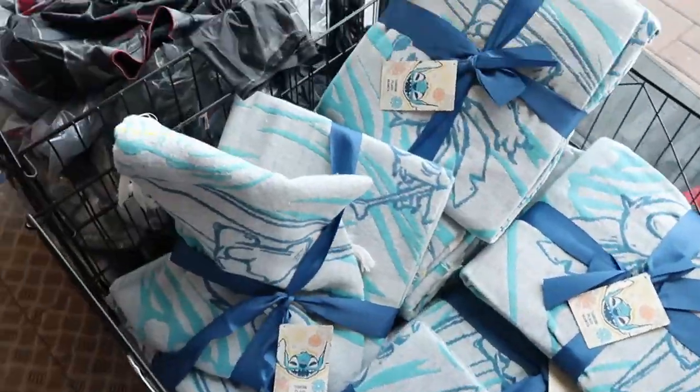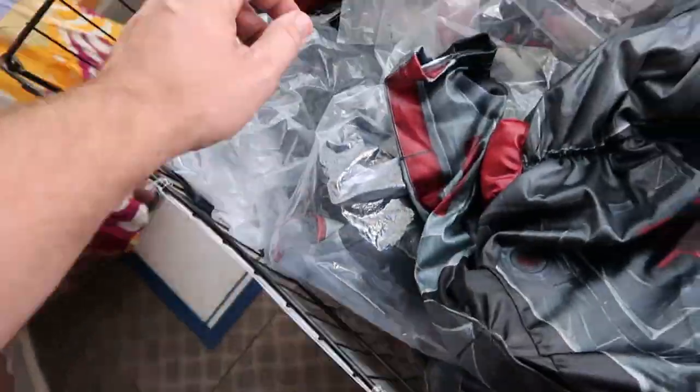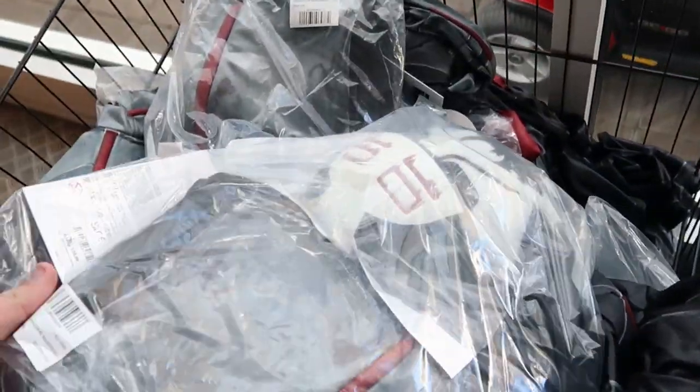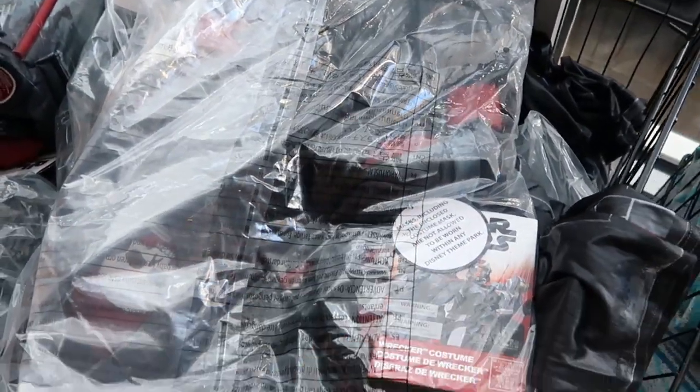And then over here, I do want to point out, they have some of the Star Wars Bad Batch costumes. These are all ready to go, though. $7.99 for a kid's costume. How do you go wrong? $8 for a kid's costume right here. You actually get the mask as well.